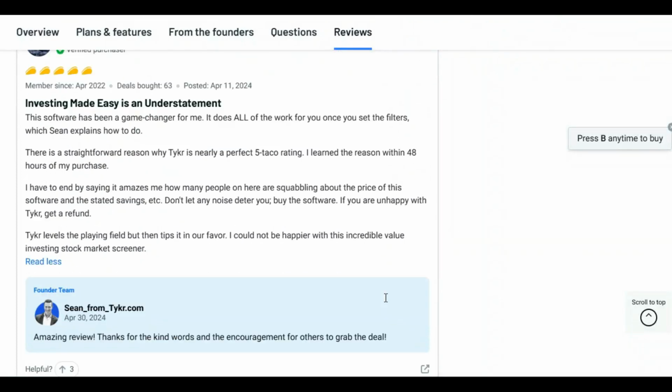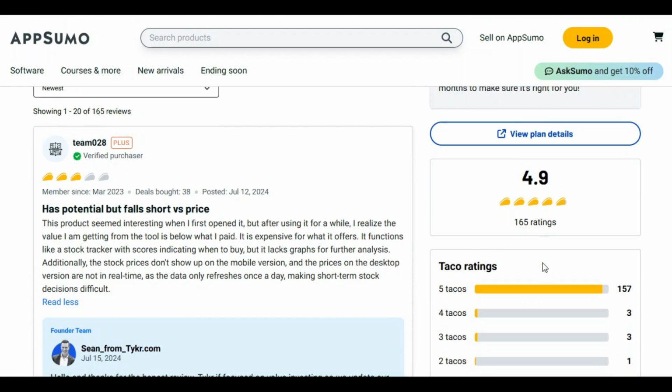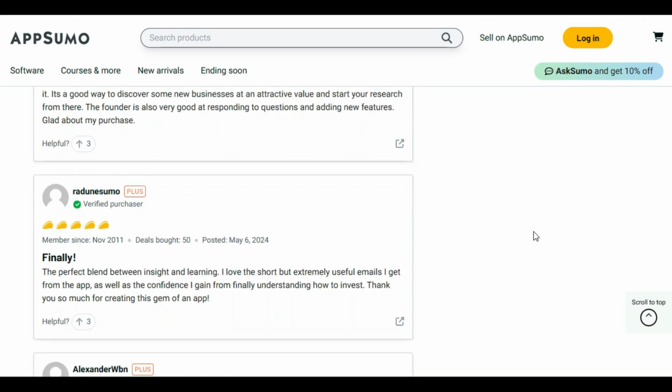Now let's see how to use Tykr step by step. Start your investment journey today with Tykr and enjoy a stress-free approach to growing your wealth. Features of Tykr. Number 1.